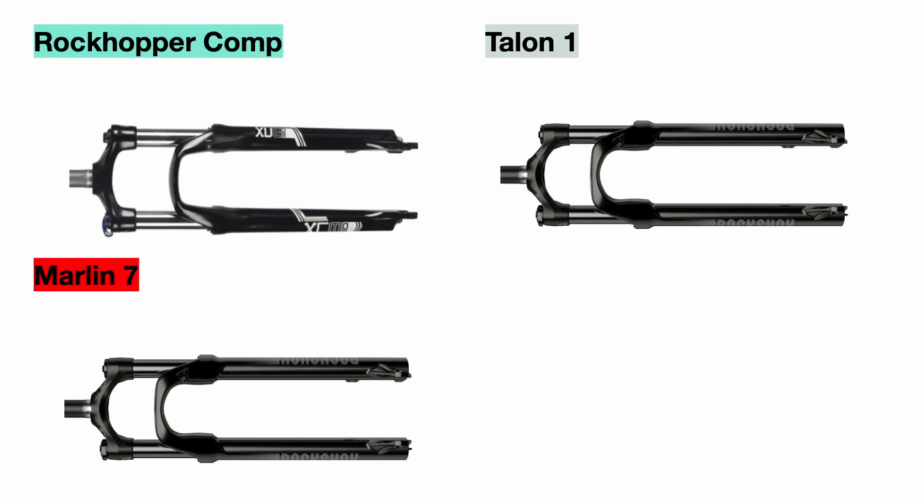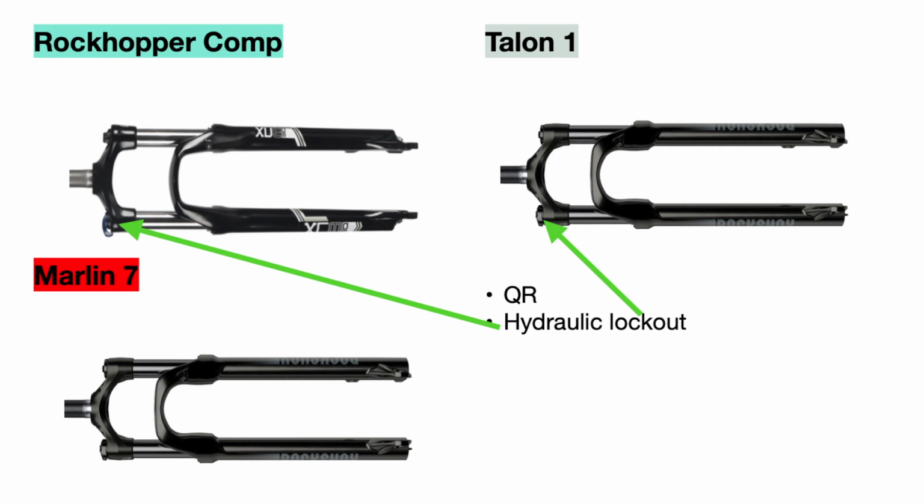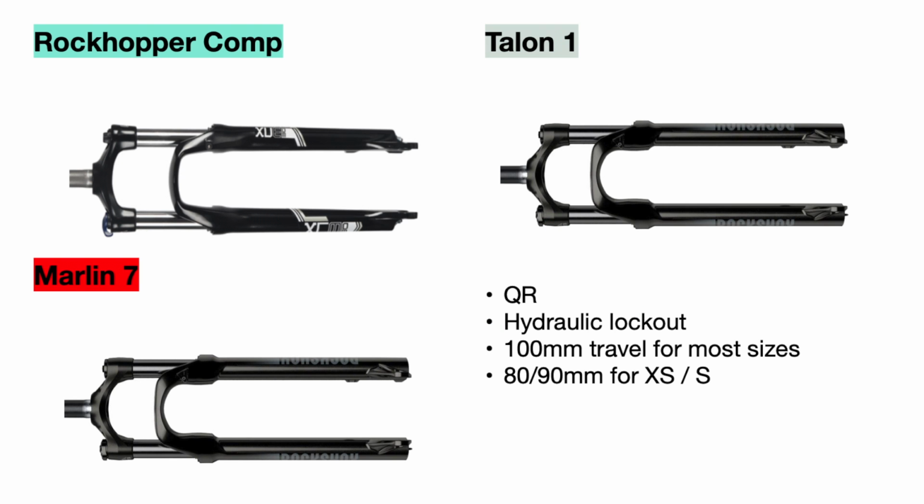For the components, I'm going to start off with one of the main ones, which is the suspension fork. All the bikes use quick release axles in the front to make it easy to take the wheel off the bike, and all the suspension forks come with a lockout feature which allows you to turn a knob on the fork to make it fully rigid and stiff, which makes pedaling much more efficient in flat areas or when you're riding uphill.